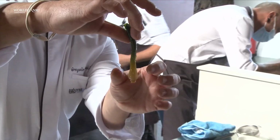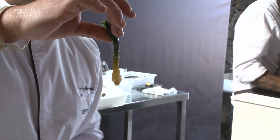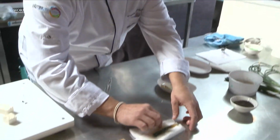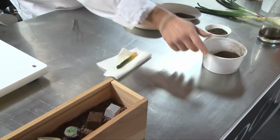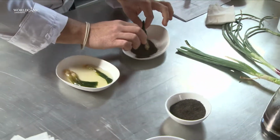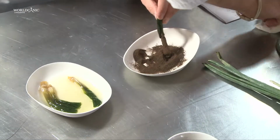This is a very sweet young garlic. It keeps the texture, and inside this kind of a creamy stuff, so you have the texture of the young garlic, similar to the chive, you know. And then we dry it up a little bit with the help of a paper napkin. And we cover it with our onion powder, leaving the green part uncovered. Right? Here we have the green part uncovered.